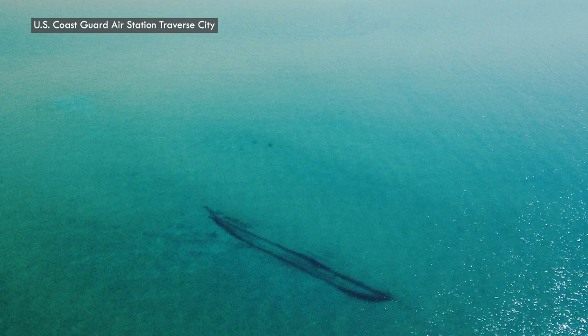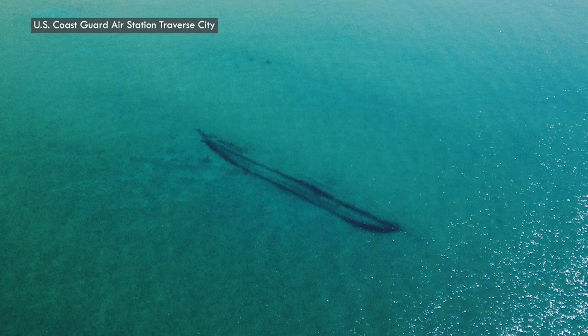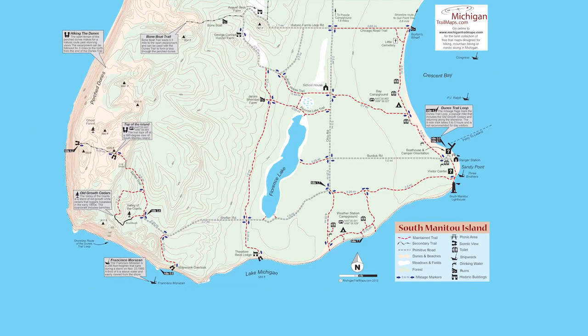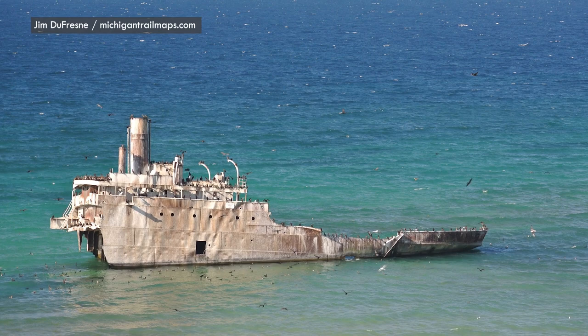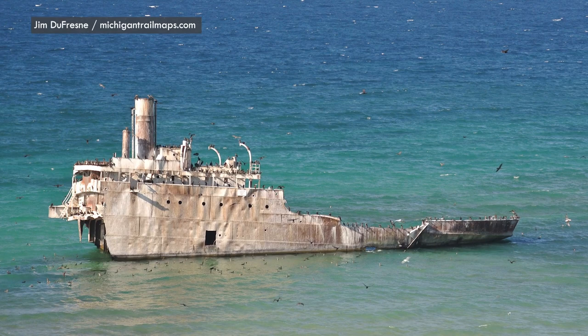the James McBride, which is at the end of the Dunes Trail. The James McBride was a 121-foot brig that ran aground in a storm in October of 1857. Today, it rests just offshore in shallow water. Another shipwreck can be found a ferry ride and a short hike away, off the shore of South Manitou Island. It's the wreck of the Francisco Morazan. The ocean-going Liberian freighter was bound for Holland when it ran aground in 1960. Much of the wreck is visible above the water a few hundred yards from the shore.